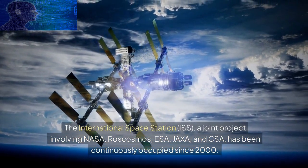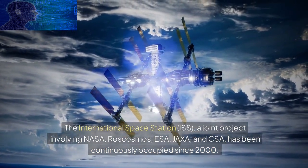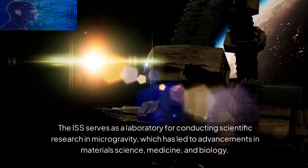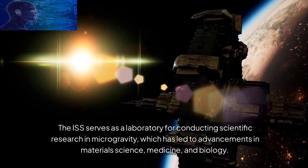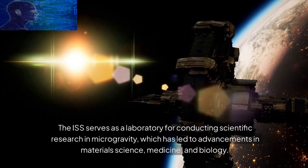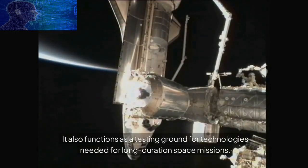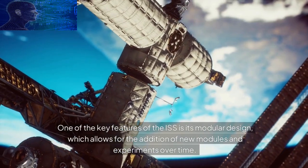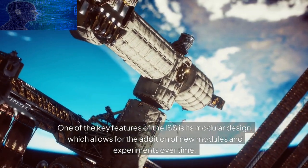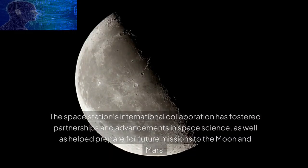Space stations are another critical element of modern space exploration. The International Space Station, ISS, a joint project involving NASA, Roscosmos, ESA, JAXA, and CSA, has been continuously occupied since 2000. The ISS serves as a laboratory for conducting scientific research in microgravity, which has led to advancements in materials science, medicine, and biology. It also functions as a testing ground for technologies needed for long-duration space missions.